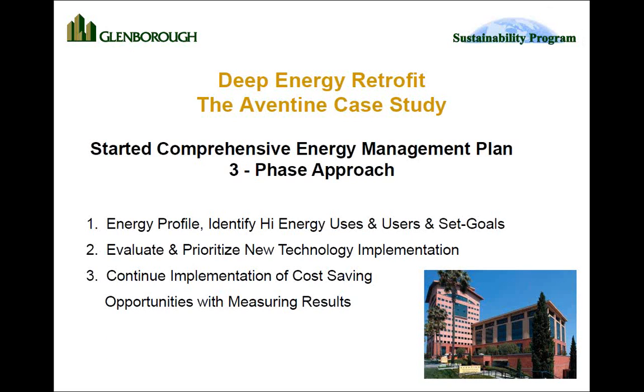So this is really what started. This is a three-phase approach that we looked at, in which steps 1 and 2 are the most important parts of this approach: energy profiling and prioritizing the data. Next slide, please.